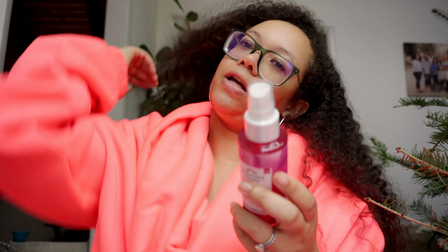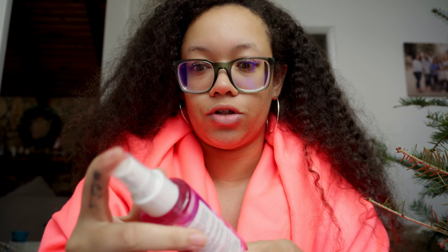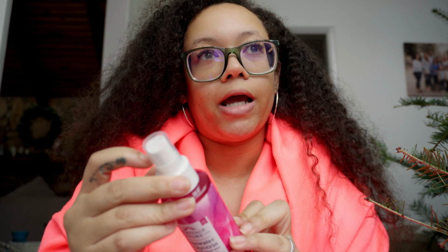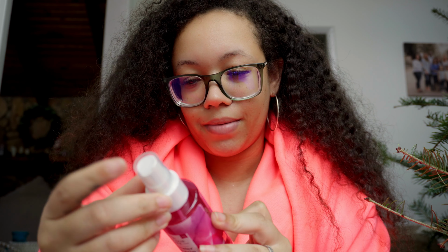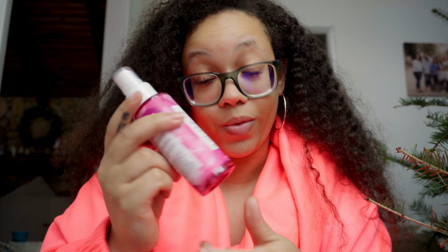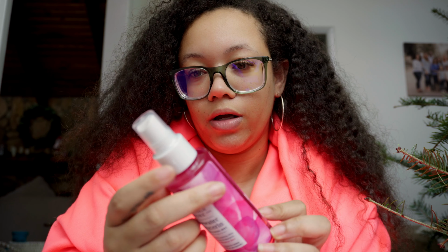I do use waterproof, so it's supposed to be water resistant. So maybe just using a facial spray during my skincare routine won't hurt. I do already use a facial spray. The one that I use right now, it's almost gone too, is from Lush. So I'm excited to have this one for when I run out, because I do love rose water facial sprays.